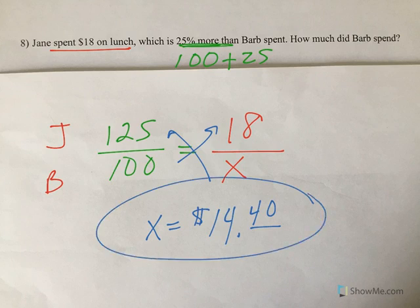So the key is really to get that percent ratio set up and then talk to yourself and figure out who's more, who's less, where does the situation go, and then kind of go from there.